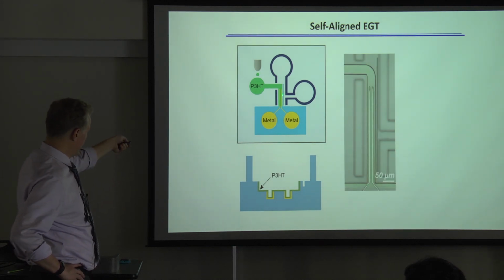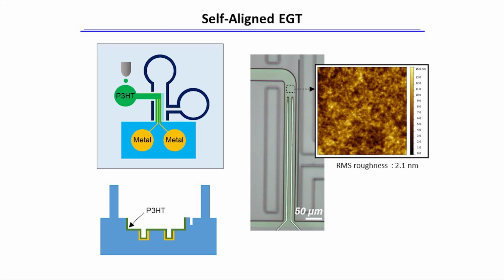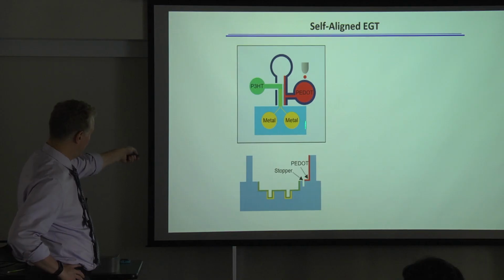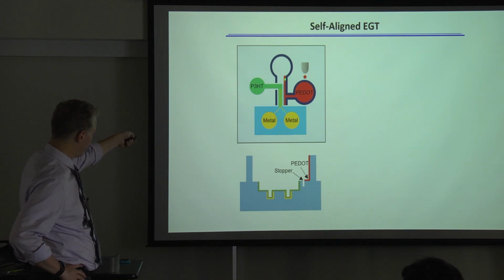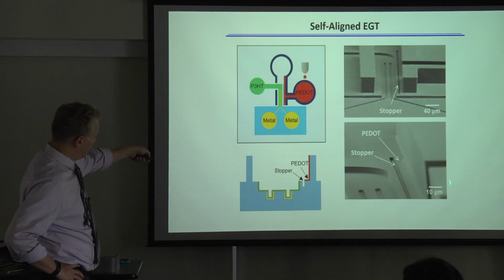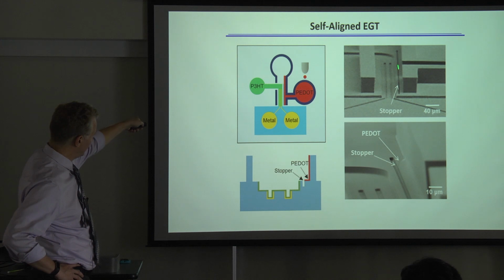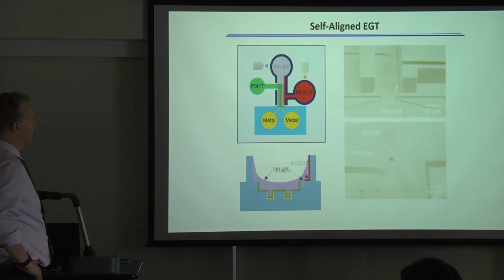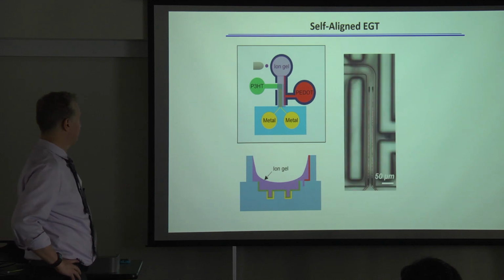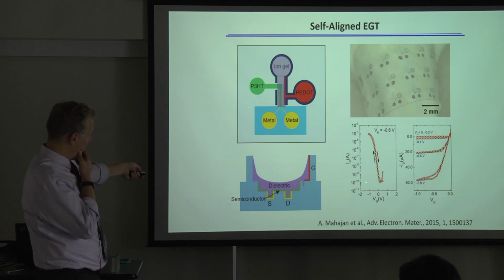Then we deliver a polymer semiconductor. Again, it can be processed near room temperature, which is nice. That coats the electrodes. Then we deliver a conducting polymer, which is the gate, and we use this pinning effect to actually split the flow. The flow bifurcates and runs north and south in this way. And you can see here's what we call the stopper. That's this trench here, and you can see maybe the conducting polymer electrode that's run along this edge here. So that's our side gate. And then we flood with gel electrolyte.